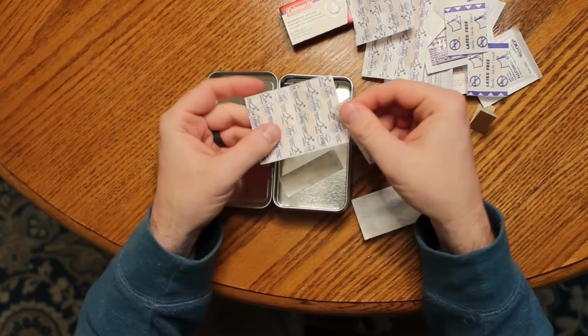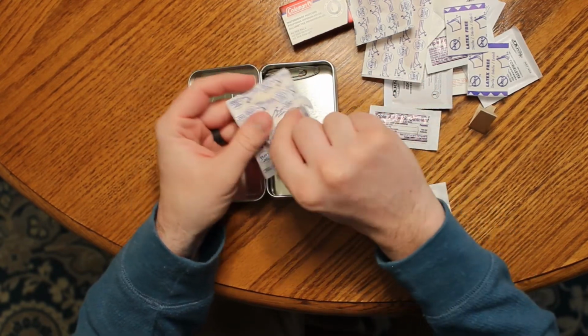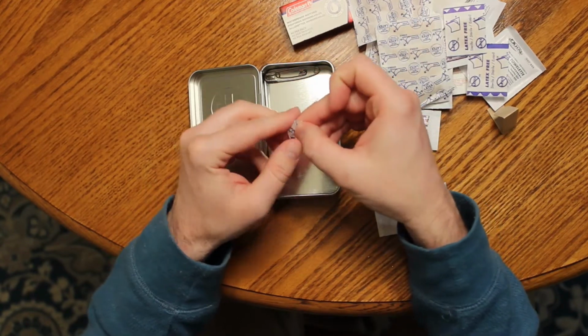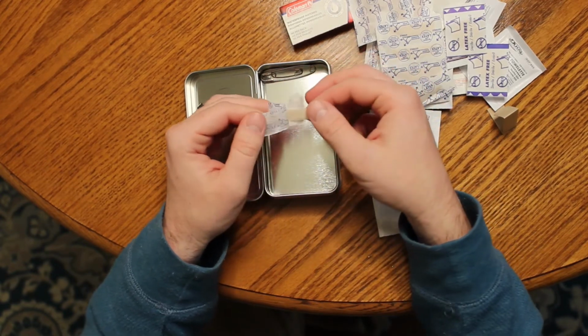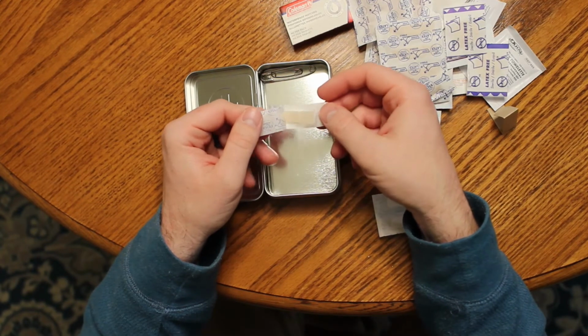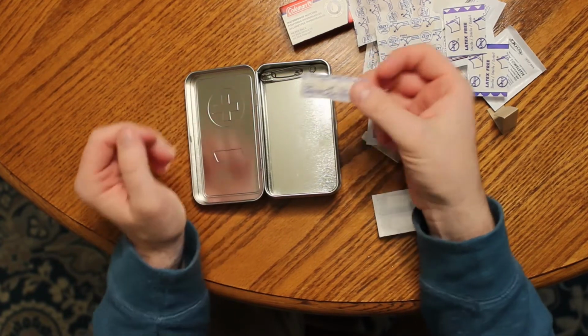More bandages. There's 6 of these, one that was loose here, but there's 6 of these little tiny bandages. These are so small. I don't think I've ever used a bandage that small before, but with 6 of them, who knows what you could do. So, okay, that's that.